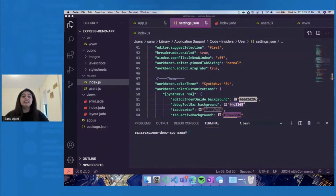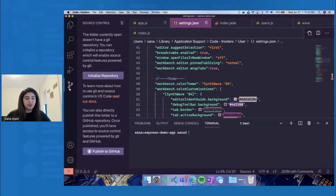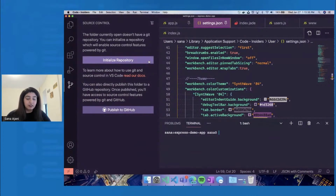And now that I've signed into VS Code with my GitHub account, it also unlocks a couple more GitHub related features that make it really easy to improve the quality of your life as a developer. So for instance, this is my sample Express app, but I haven't backed it up yet. It's just locally on my machine. So I go over to the source control view over here. I get an option to initialize this as a Git repository or publish this directly to GitHub.